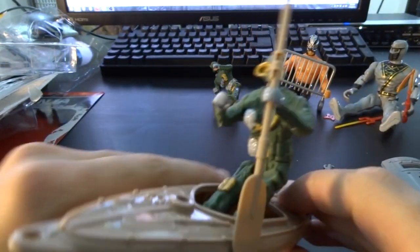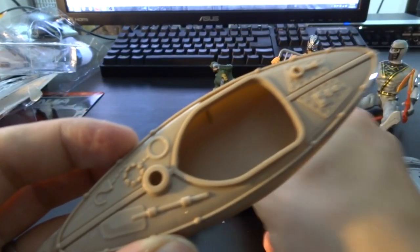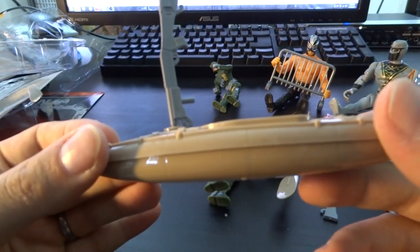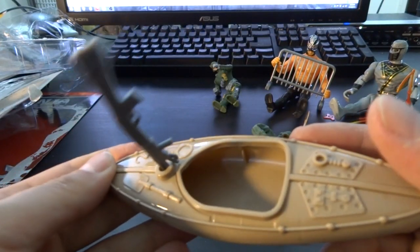Then again, what can you expect for a dollar? I mean, I guess it does the trick. I do wonder why there's a hole in here. You can prop one of the guns into it. Yes, I can. It's a gun holder, obviously.